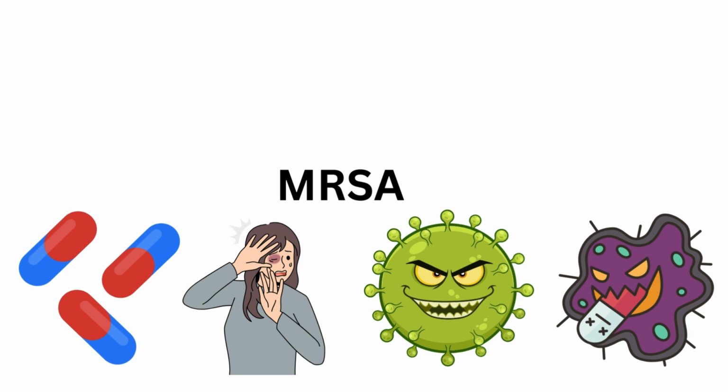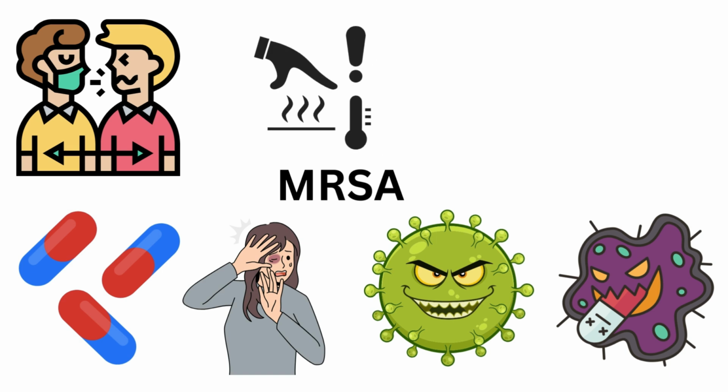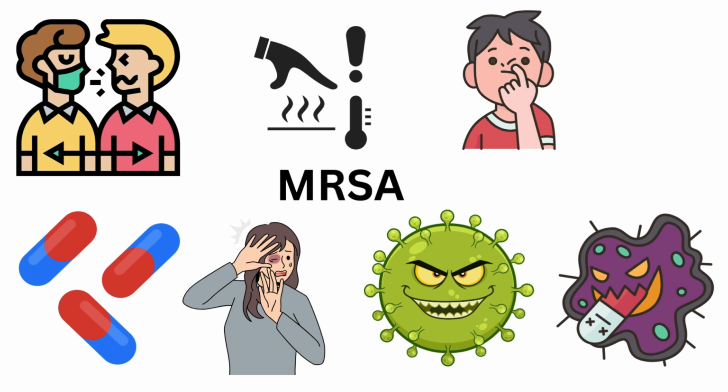MRSA isn't just a concern for hospitals, it's a versatile pathogen that can spread in various environments. It is most commonly transmitted through direct skin-to-skin contact, or by touching contaminated surfaces. For instance, if you touch a surface that has MRSA bacteria on it, and then touch your nose, mouth, or a wound, you can get infected. Wounds and cuts are significant entry points for MRSA. When you have an open wound, it's easier for the bacteria to invade your body. This is why it's crucial to keep wounds clean and covered, especially in environments where MRSA might be present.